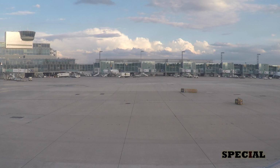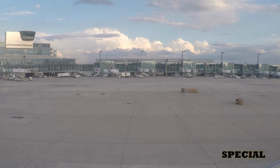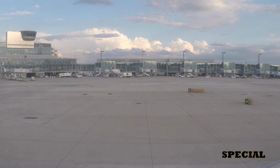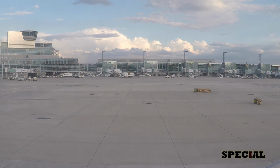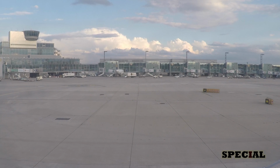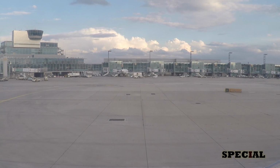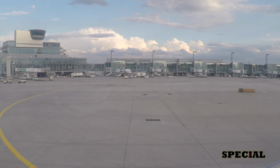So we are getting close to the end of our journey today. We were lucky we didn't get an apron position, so we can go straight into the terminal. I think we're just waiting for the clearance at the moment. It looks like we will come in to A+, which is the latest extension of Frankfurt Airport. A very nice one, by the way.